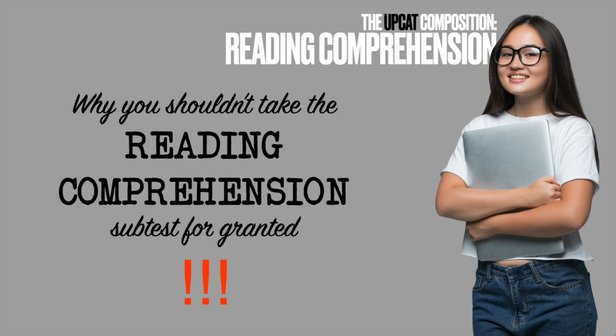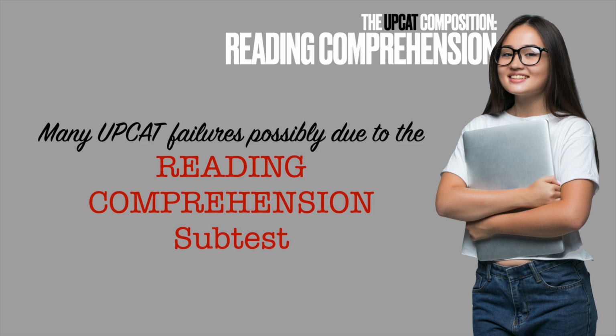Most of the feedback we got from the many previous UPCAT takers, both passers and not, was that the reading comprehension was too long, and that they couldn't finish answering it. Many of those who failed the UPCAT attribute their failure on the reading comprehension subtest more than the other subtests. And yes, as strange as it may seem, even more than the most dreaded math proficiency test.